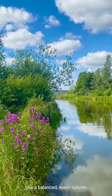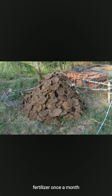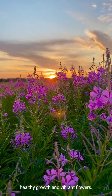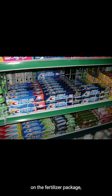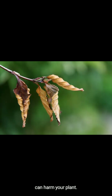In terms of fertilizer, hibiscus plants benefit from regular feeding. Use a balanced, water-soluble fertilizer once a month during the growing season. This will help promote healthy growth and vibrant flowers. However, be sure to follow the instructions on the fertilizer package, as over-fertilization can harm your plant.